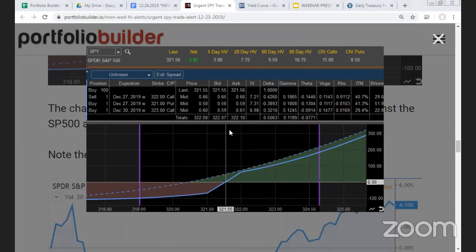In this setup, we are doing a kind of a hybrid. We're taking advantage of extremely low volatility. So we're selling the 322 call in yesterday's trade, when the SPY was trading at 321.56. We bought the 321 put, and then with a little bit extra duration, so you can notice the expiration on that long 323 call. Well, this setup's really neat.